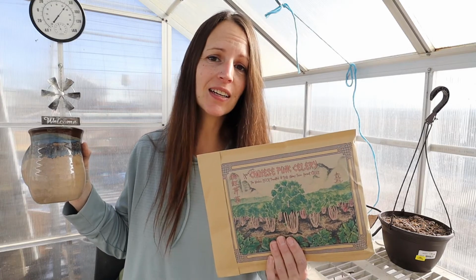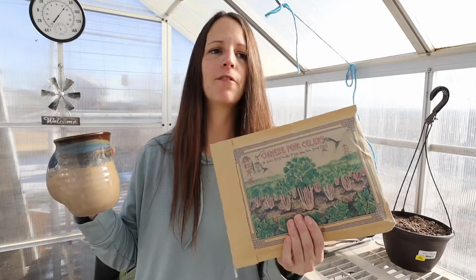Okay, this is the spot that I'm most excited for. I obviously know what is in this package because, well, I ordered the seeds, but it is still exciting to be able to get to open your seed packet for the first time.